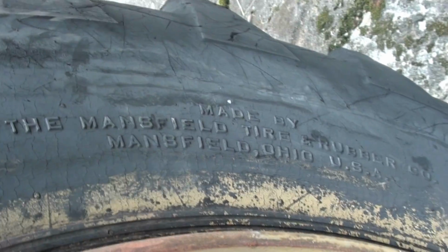The Mansfield Tire and Rubber Company obviously make tires to last. Made in Mansfield, Ohio, USA.